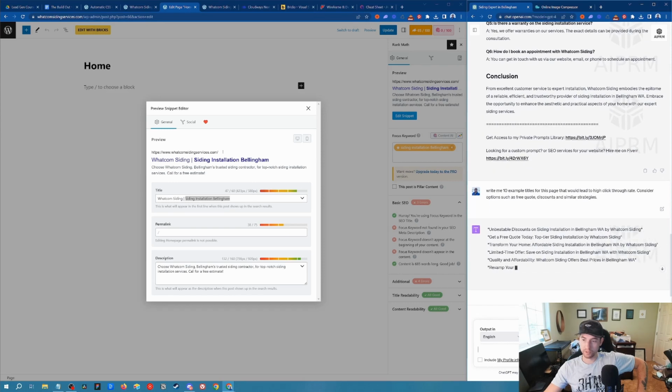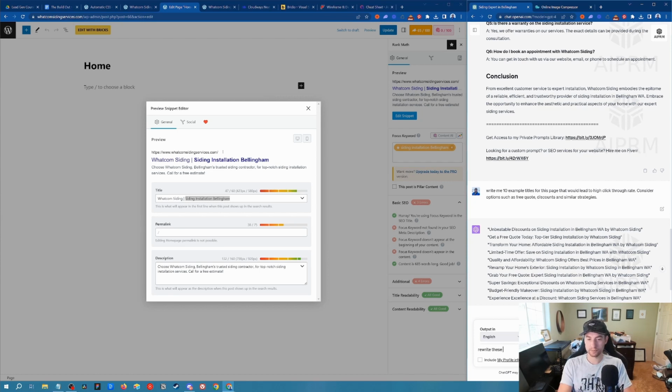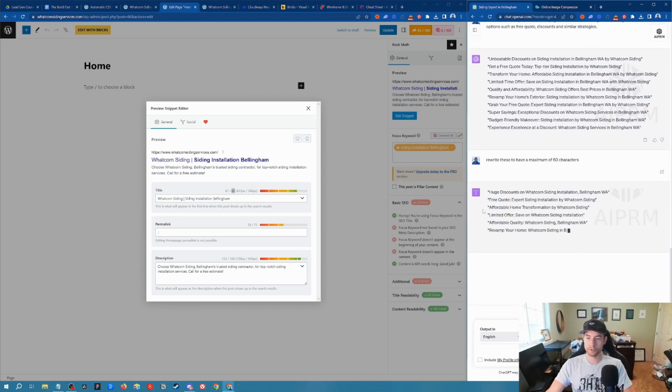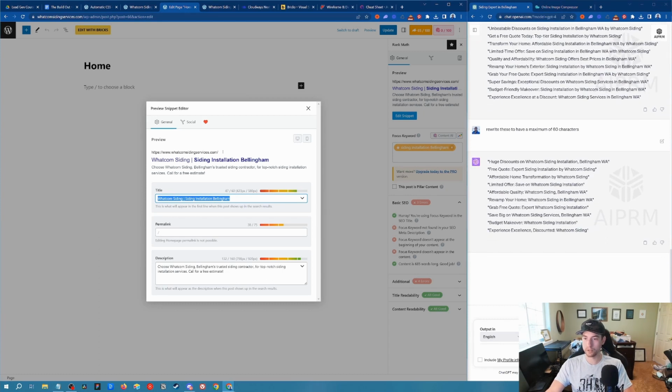Unbeatable discounts on siding installation in Bellingham. Free quote today. Top tier siding installation by Wacom Siding. Transform your home. Affordable siding installation. Limited time offers. Save on siding installation in Bellingham. Okay, these are great. These are really good. But I want to say, rewrite these to have a maximum of 60 characters, because that is the maximum here on Google search. So there we go. These are much better, fitting within this space restriction.